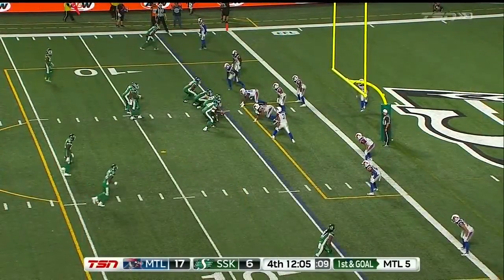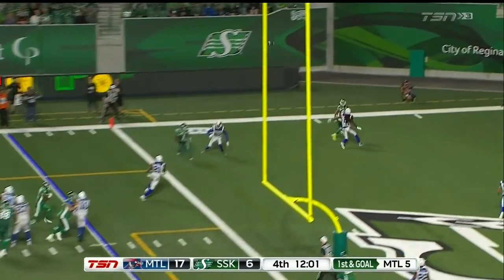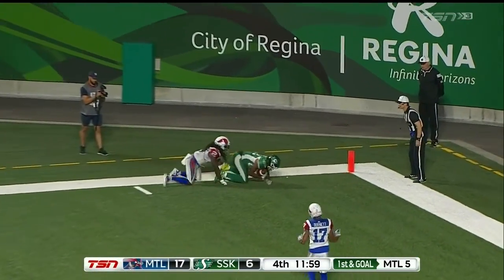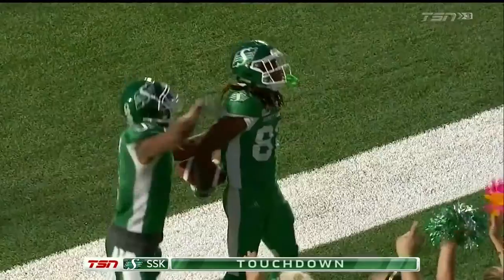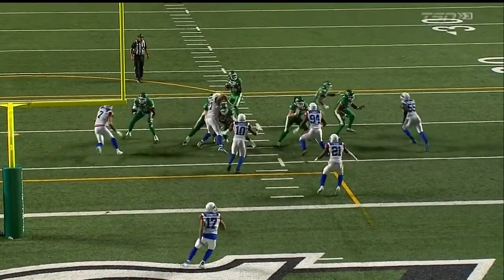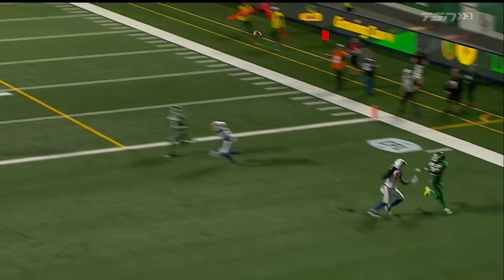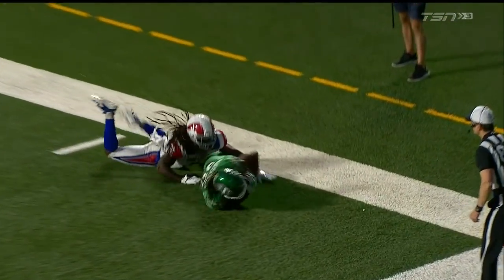1 for 2 in the red zone this year. Fade, end zone. Roosevelt, touchdown. That's exactly what he did. Watford's just trusting Naaman Roosevelt's going to make the play. Catches it on the back of the neck of the defender.